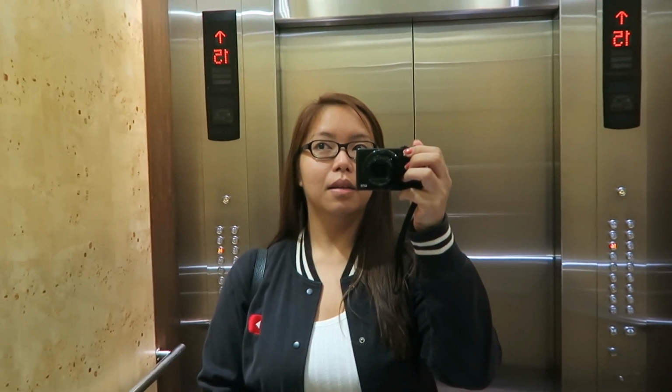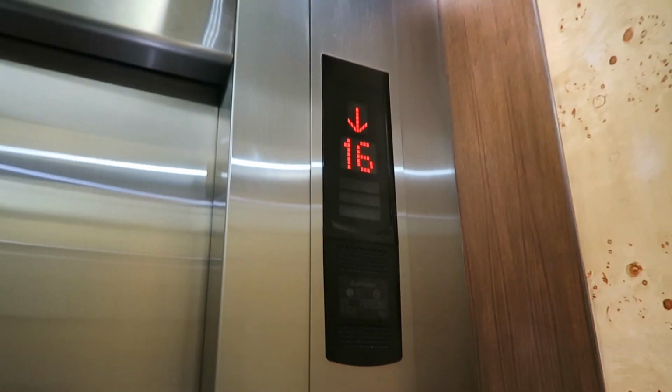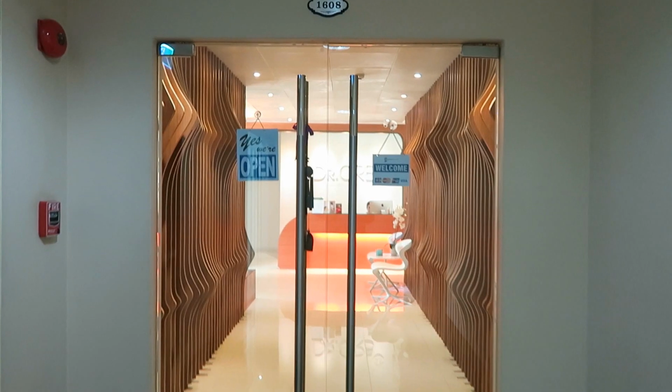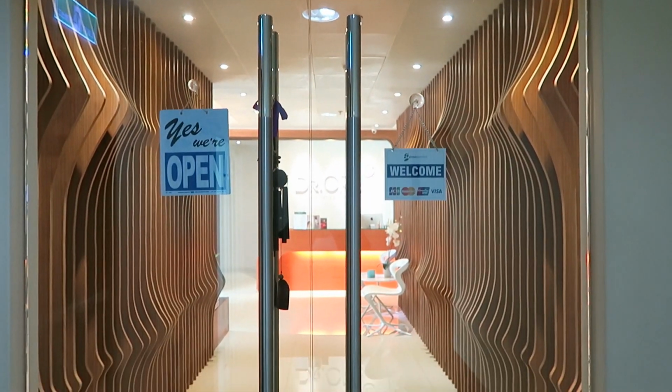Super bilis ng elevator nila. 16. Going down. Year 1608. Get the wheelchair. Chair. It's nice.